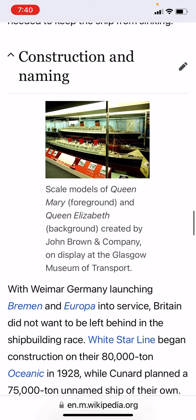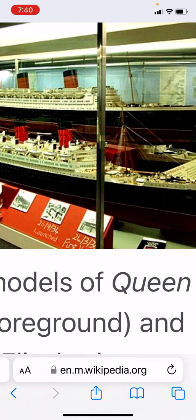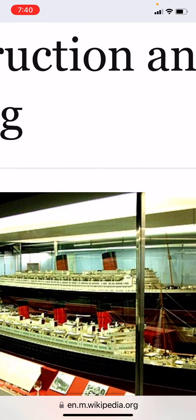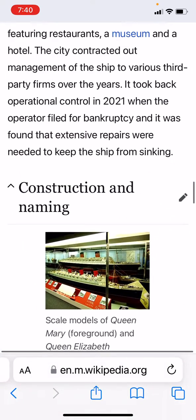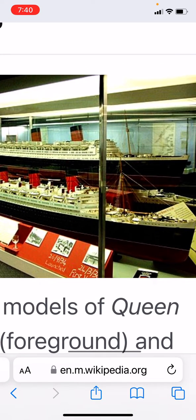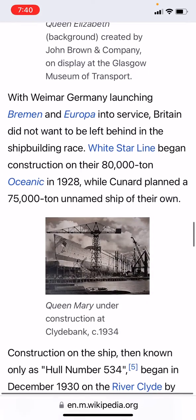So here are some models of the ship. This really big ship model right here with two funnels is the Queen Elizabeth, and the model with three funnels is the Queen Mary. Are these the builder's models? I think the Queen Elizabeth model may be the builder's model. I don't know, but yeah.